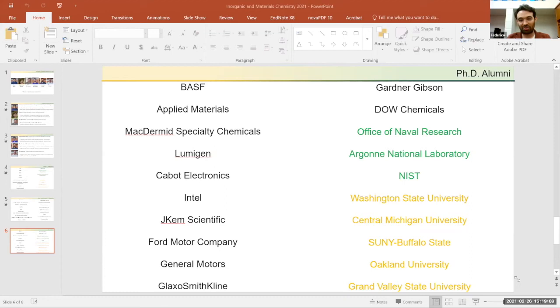I guess I have another. With all this funding, what does the average research group size look like for the inorganic department? Because it looks like you guys are well funded compared to some of the other presentations I've seen so far.